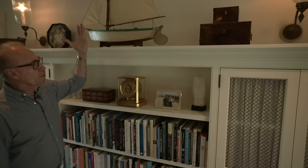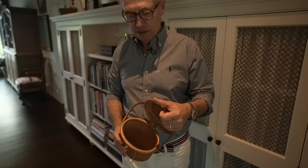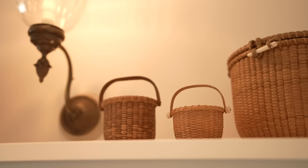This ship model was a birthday gift from a friend probably 25 years ago, our good friend Judy Flynn, and I love it still, all these years later. Another big thing here is purses made out of Nantucket baskets for women. They carry them around at cocktail parties. It's a nice one we got at auction. I just like the form. I love the little whale on top. I don't go to cocktail parties with it, but I do like to display it.